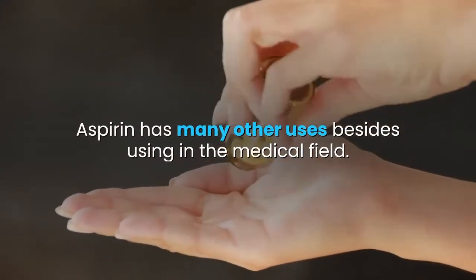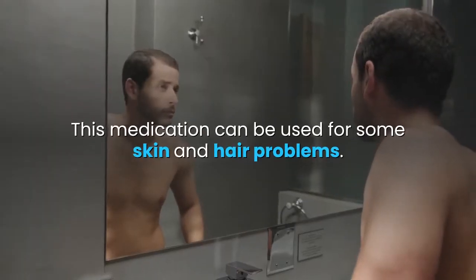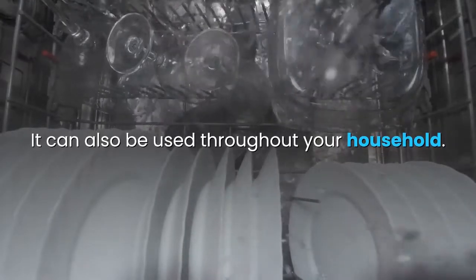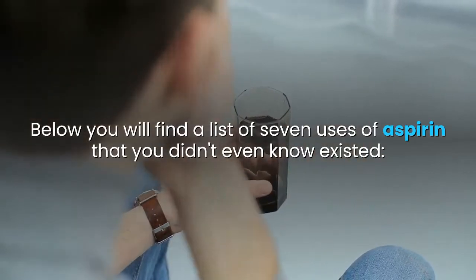Aspirin has many other uses besides using in the medical field. This medication can be used for some skin and hair problems. It can also be used throughout your household. Below you will find a list of 7 uses of aspirin that you didn't even know existed.